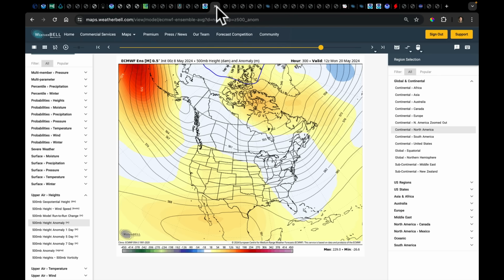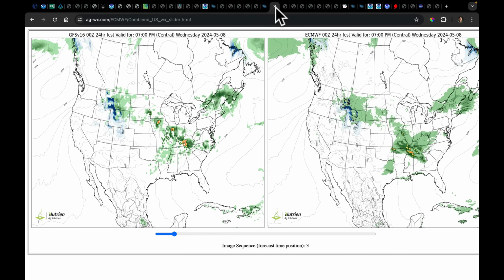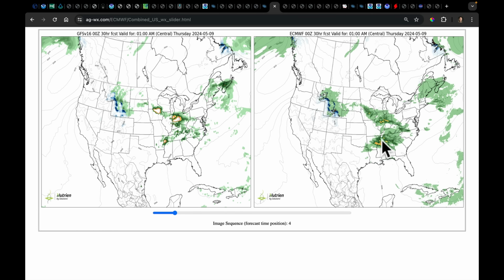We could use some drier weather in this area to kind of get things to slow down a little bit. So from there, here's the one I was on. Let's go look at the models. GFS left, European right. Picking this up tonight. That's the complex of storms we're going to be keeping an eye on here and in through here. It's in both models. Potential for some very heavy rain right into this area.